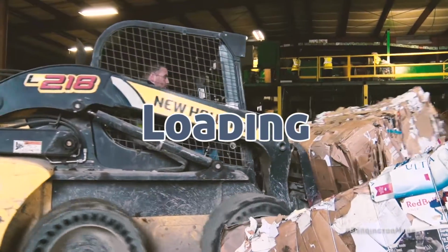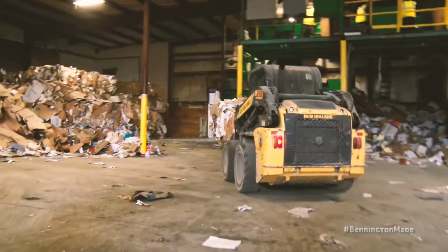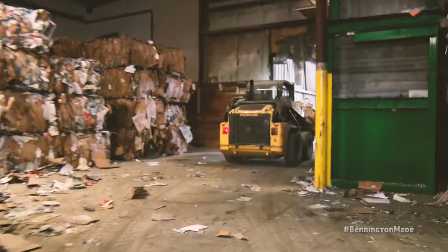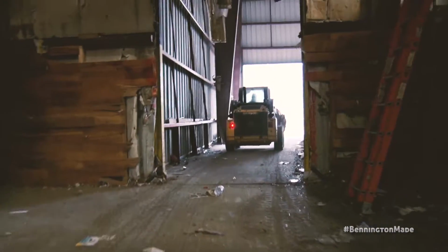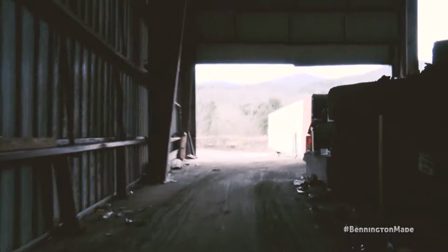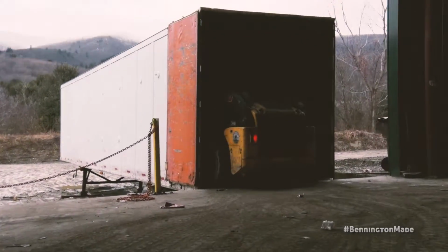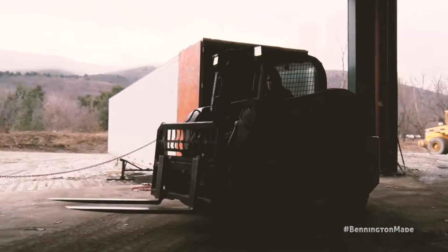So off the baler it comes, and now we're gonna go load the tractor trailer. Typically we load about 3 tractor trailers every week of mixed paper. We do 1 to 2 of cardboard, and then plastics is a little bit more irregular. So when the trailer goes, it goes off to WestRock in western New York.